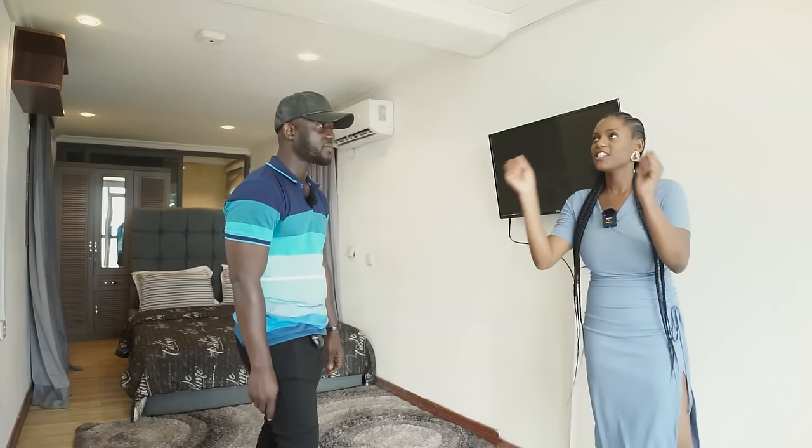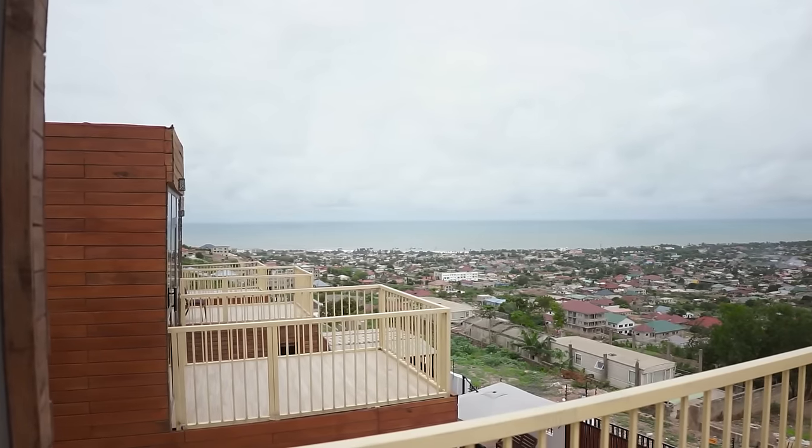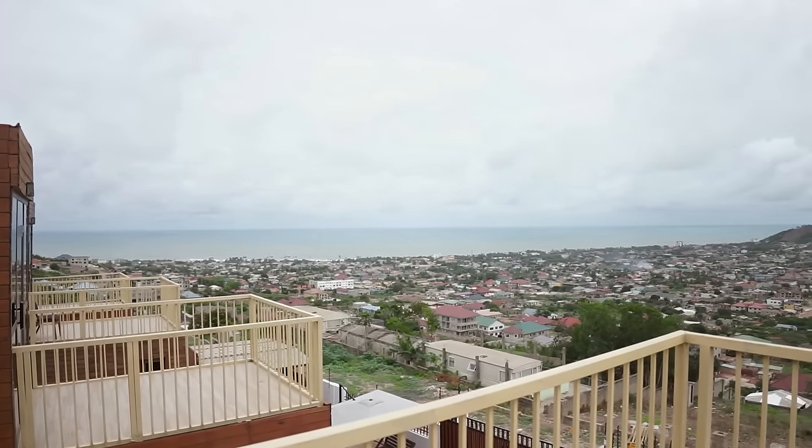Okay. So let's check your balcony out and then we can head downstairs. I'll let you open your door. So we've got very nice, it's very airy out here, very windy, breezy. It's nice. Very nice view as well. You're enjoying it? Yes, I am.